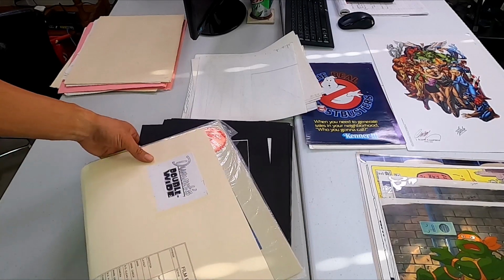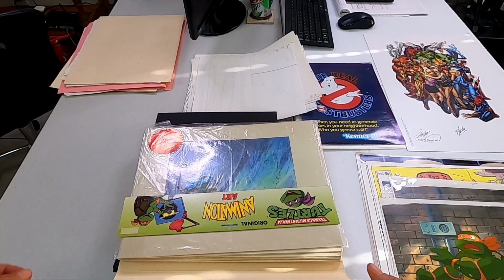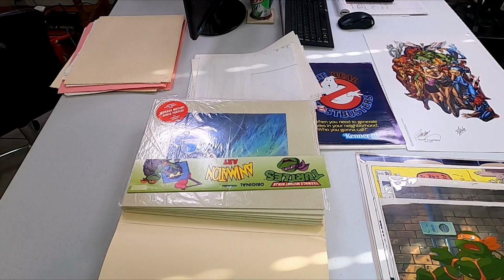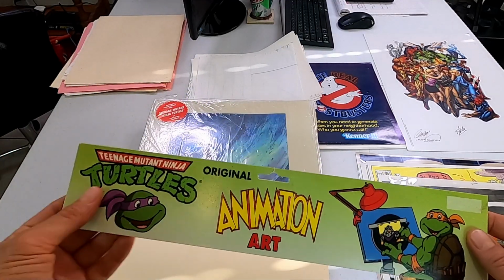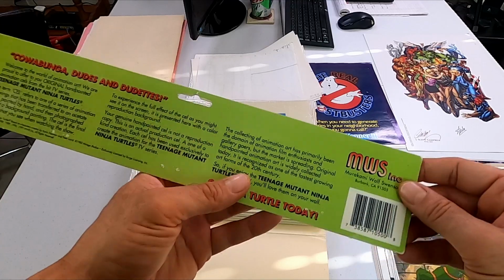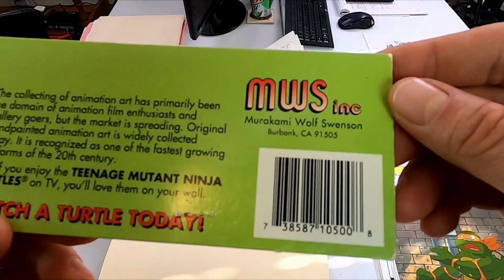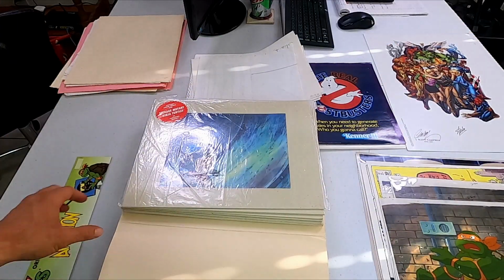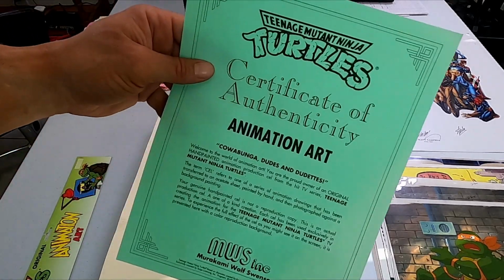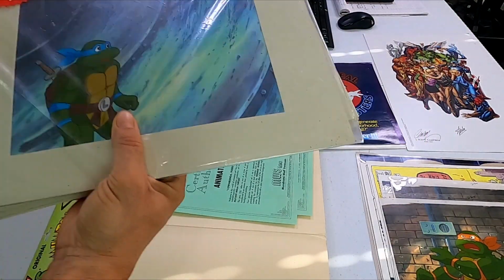All right. Okay, this is the Ninja Turtles here. That's right. So these, when I first saw them, I got really excited just because they're turtles and I think they're cool. But they're not worth a ton, because they are original animation cells for the Ninja Turtles. But you could buy them in the really late 80s and early 90s at Toys R Us. But I mean, there are a couple of them here, so we'll just look at them. And they all have certificates of authenticity of being real animation art for the Ninja Turtles.